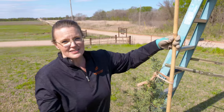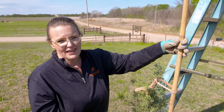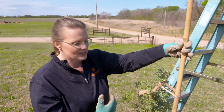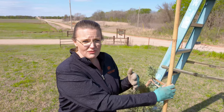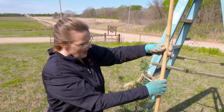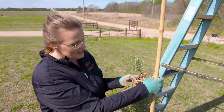Now we get a lot of southern wind here, so I'm really only looking at staking it on the south side. If you were concerned about winds from all over, you really want to stake it at least in two directions, if not three in some situations. You could use a T-post also if you wanted to, but I've got these bamboo poles that I'm going to use.